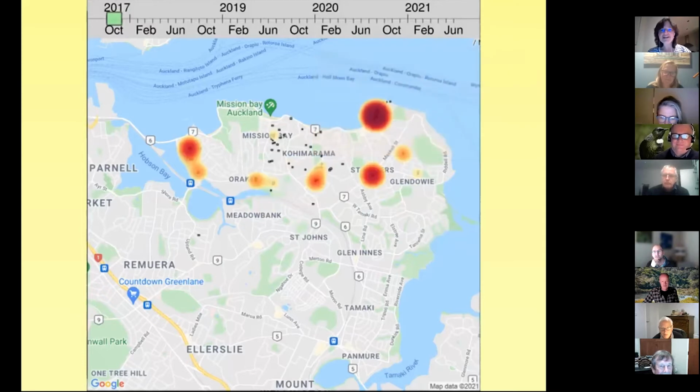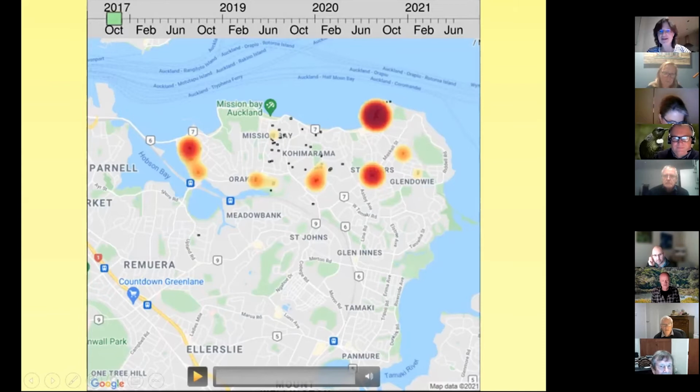So let's see the movie. And these are all predator catches from 2017 to the present. It will follow a reasonably similar pattern to the trap layout that I showed earlier. So we're going to start at the end of 2017, and there's not a lot going on. But as time goes forward, we'll see what the catches that have been reported under the project and its partners have done. So let's just start that.